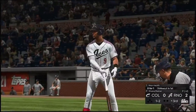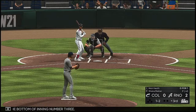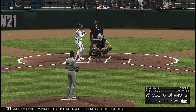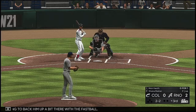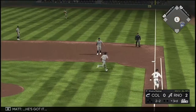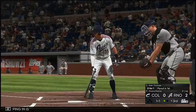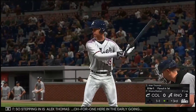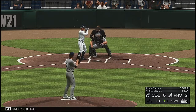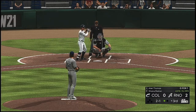Next to bat will be Nick Heath as we move on to the bottom of inning number three. Ball. Maybe trying to back him up a bit there with the fastball. Grounded to first. He's got it. And there's one away. So stepping in is Alec Thomas, 0-for-1 here in the early going. The 1-1. That's up, ball two.